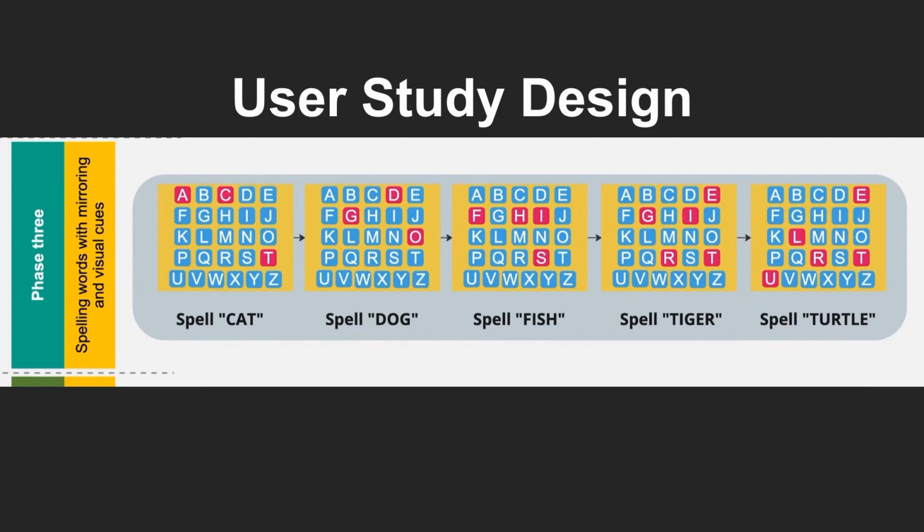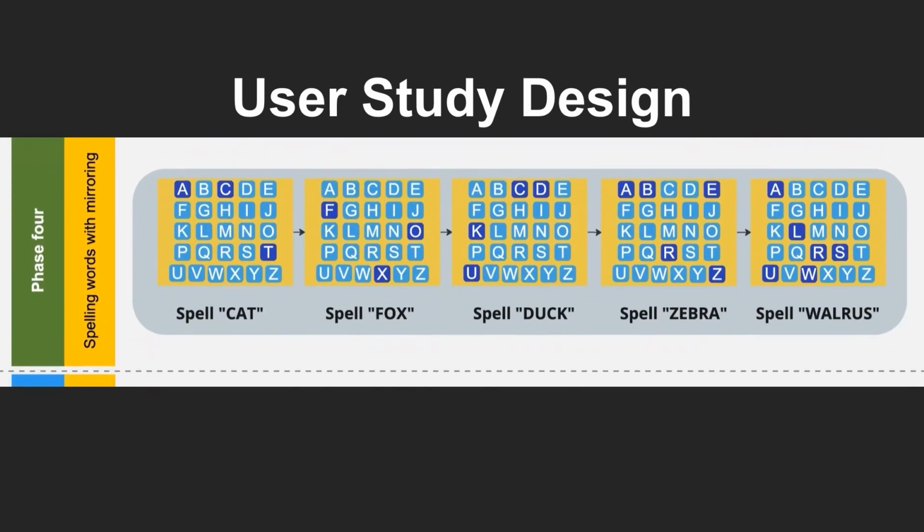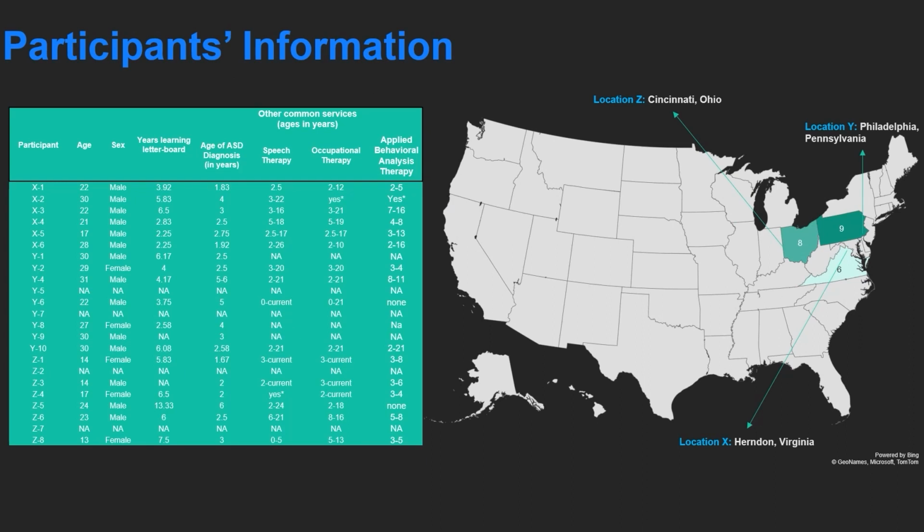These spelling tasks would be assisted, where the required letters would be pulsing. In the next phase, we remove the assisted feature and we ask them to spell a different set of words. And in the last phase, we ask them to spell their name and 4 other words completely on the virtual letterboard, no mirroring. We conducted our user study in 3 locations in the US: Cincinnati, Ohio, Philadelphia, Pennsylvania, and Hardin, Virginia.